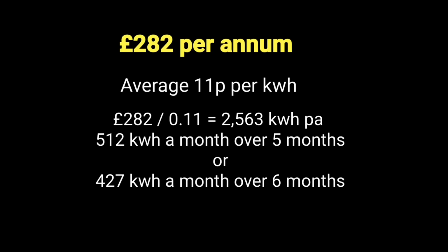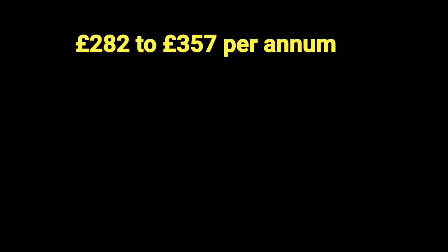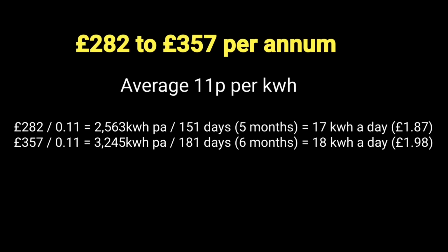So you can start to see, as the allowance for how much money we're going to spend comes down, then we've got fewer kilowatt hours in the budget that we could use with electricity instead. So if we try to work out a daily allowance now, that's the same 282 to 357 pounds, the same 11 pence per kilowatt hour, and between 5 and 6 months, depending on how bad the winter is, that's 151 to 181 days. So divide those and multiply those out, it comes to between 17 and 18 kilowatt hours a day, or £1.87 to £1.98 of energy usage.